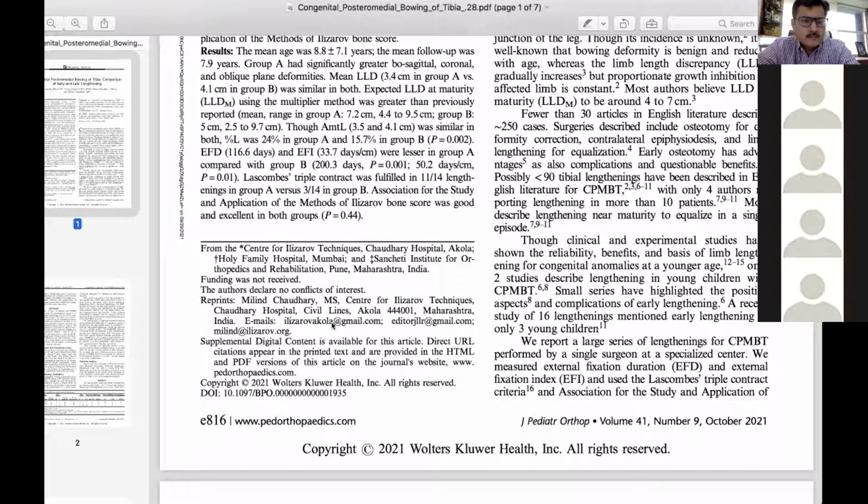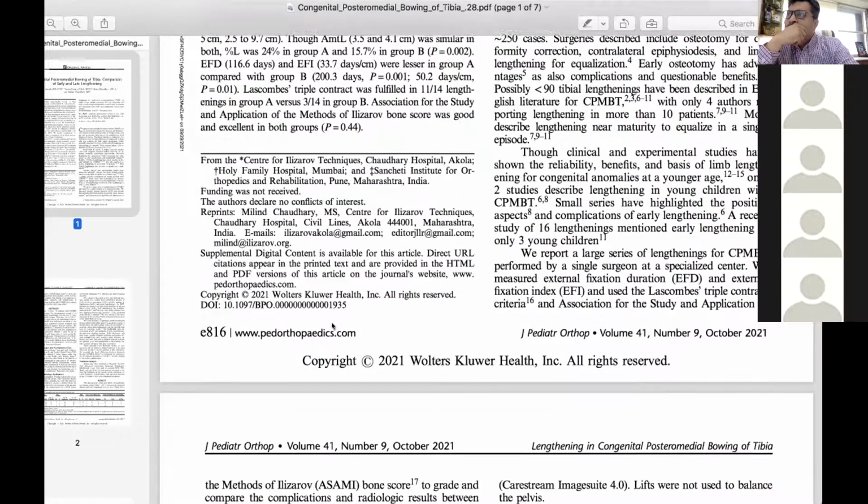Now, a recent study of 16 lengthenings from the University of Washington, St. Louis, followed up 16 lengthenings to maturity, but they only had 3 young children. And what's interesting is that these people decided to perform early lengthening when they found that the discrepancy at maturity is going to be high. And this series, actually from Gordon, University of Washington, St. Louis, found that the limb length discrepancy at maturity predicted could be as high as 16 centimeters. This is a very recent study, and I think it's published in early 2021 or 2020 in the JCO.